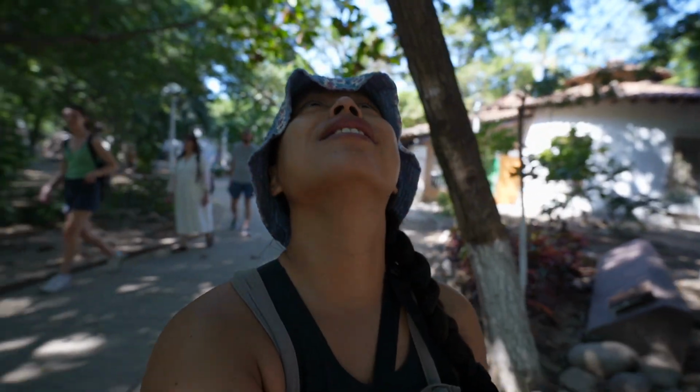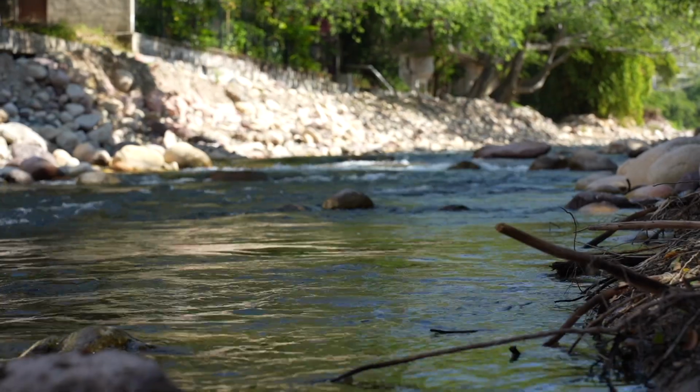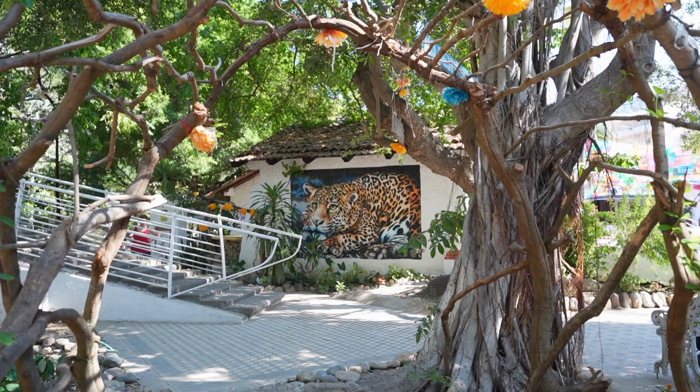They're singing birds. This part of Puerto Vallarta is called Isla Quale, and it's a little island in between these two parts of the city, connected by a bridge.